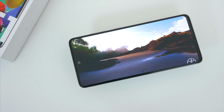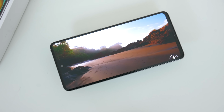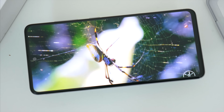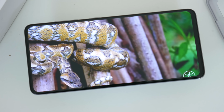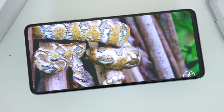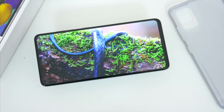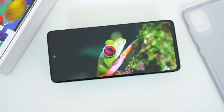I think the screen itself is probably the most underrated and underappreciated aspect of Samsung's A series line altogether. Now, obviously it can't compete with a flagship device, but at the end of the day, this is a phone that offers probably the best viewing experience for the price. And that's something that also extends to the A71 and likely all the other new A series phones that Samsung plans to launch throughout the year.